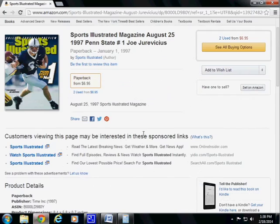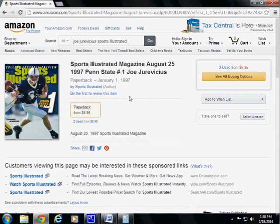For this example, we're going to use a magazine I sold a couple months ago. This is a Sports Illustrated, Joe Jurevicius on the cover, good old Cleveland Browns boy. Anyways, this magazine sold for $6.95. Okay, so let's break that down.